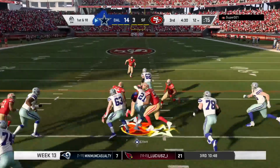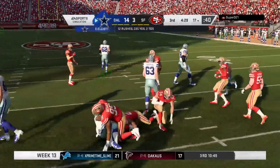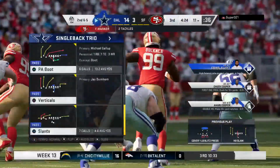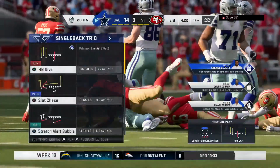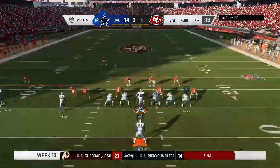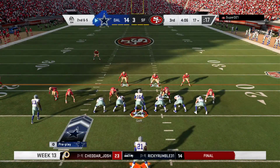On first down, it's Elliott. And he takes us across the 15 to the 17. There to stop him on the defensive side, Fred Warner. Third quarter and you've got the lead. You're not ready to go into that 4-minute offense to close the game out, but a running game can really benefit your team right now.